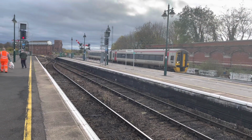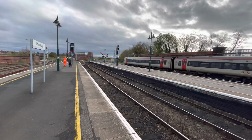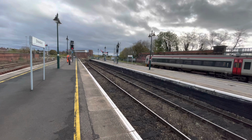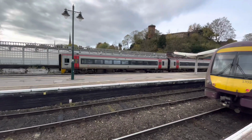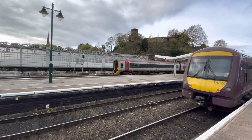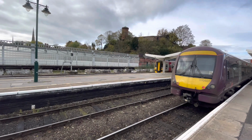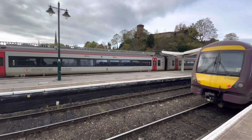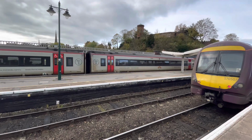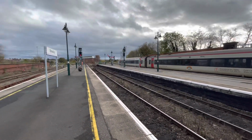Right, here comes 158835, working a Transport for Wales service to Holyhead from Birmingham International. And then here comes 158839 to Birmingham International from Holyhead. And oh bloody hell, it's full.